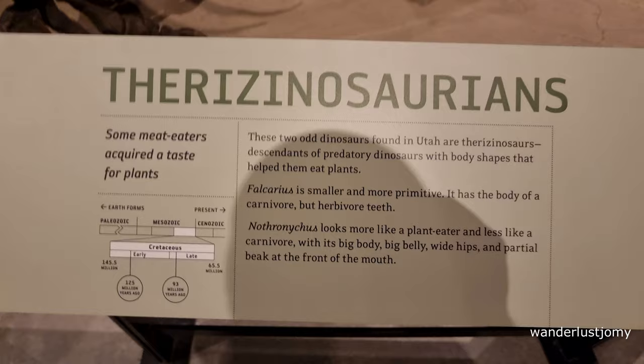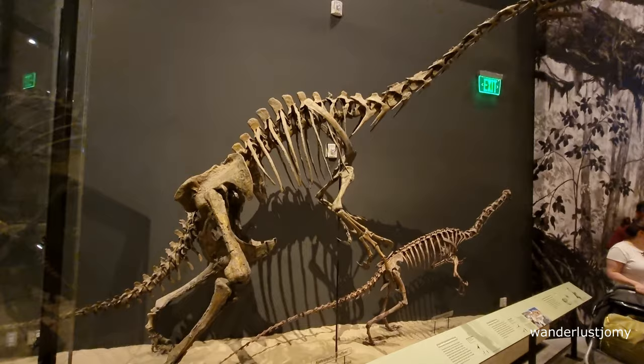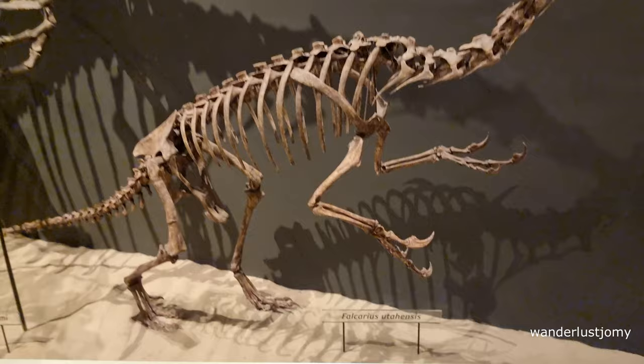Therizinosaurians, often referred to as the scythe lizards, present a unique puzzle in the dinosaur family tree. These creatures boast a combination of features that set them apart from other dinosaurs. Falcarius utahensis, a member of the Therizinosaur family, invites us to ponder the complexities of its existence.